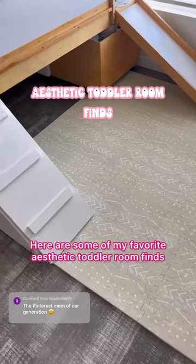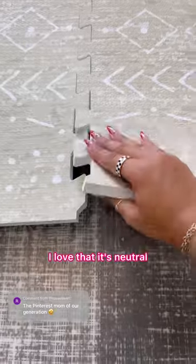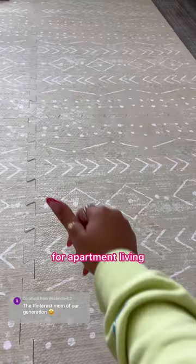Here are some of my favorite aesthetic toddler room finds. First, we're starting off with this foam play mat. I love that it's neutral and it can fit in any room. It's also super easy to keep clean, and it helps provide some sound insulation for apartment living.